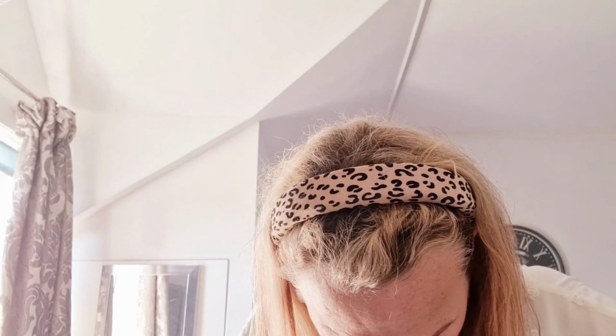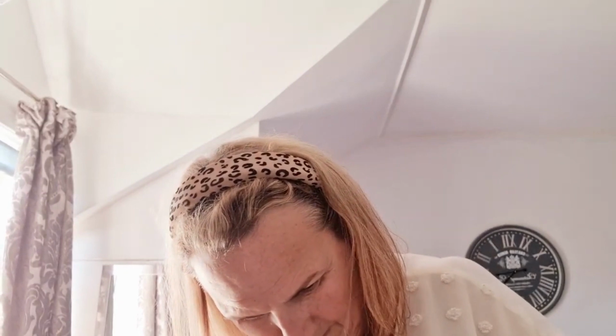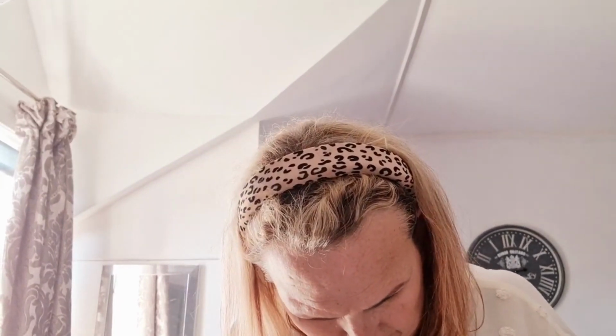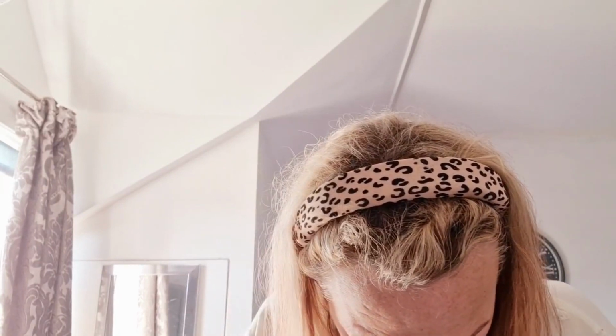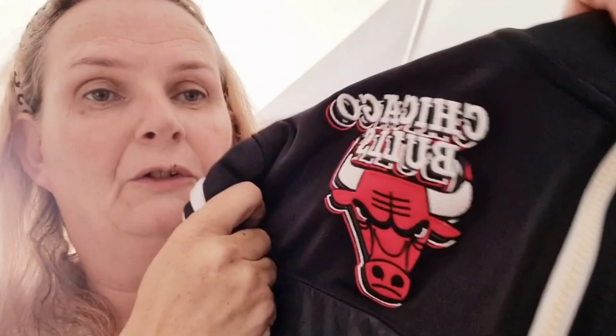But I am sure that, I'll do it up afterwards, but it is Chicago Bulls, Adidas, whatever you want to call it, and it's vintage and oh my god, it is really nice. Eventually, so there it goes. So it is, and I paid £4 for it.